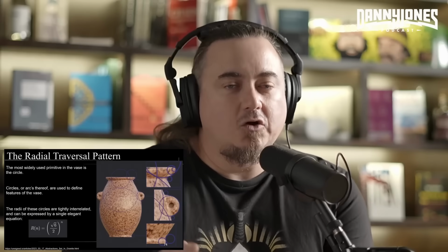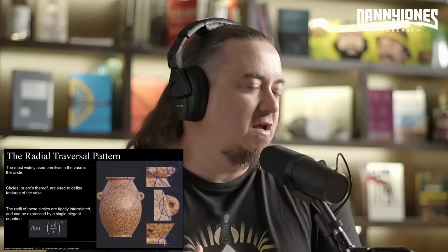But what this is telling you is that if there were circles or curves of a different radius, there's none of it. There's nothing here that doesn't fit this pattern. So it's only the circles of this size that fit this pattern. It uses radians, but it fits this radial traversal pattern, right?